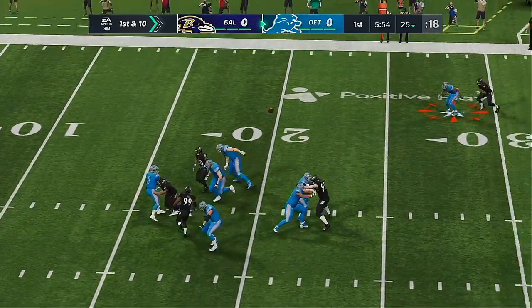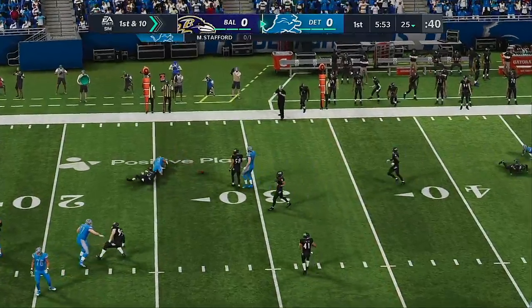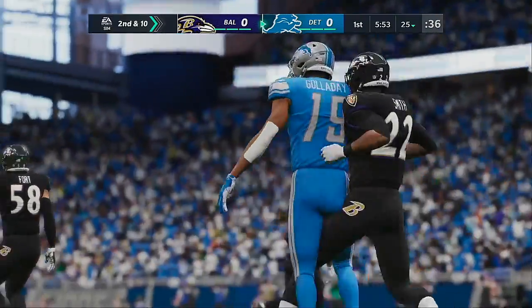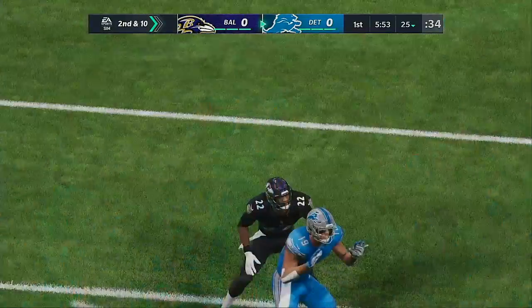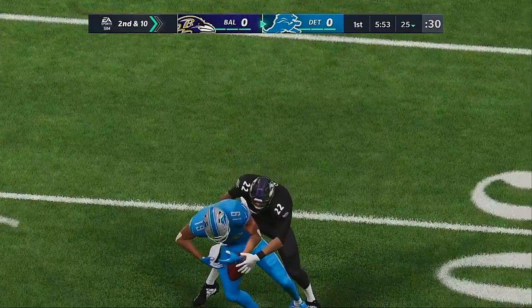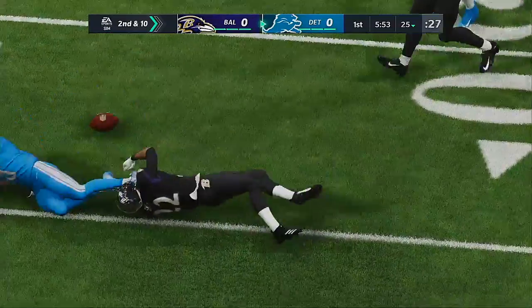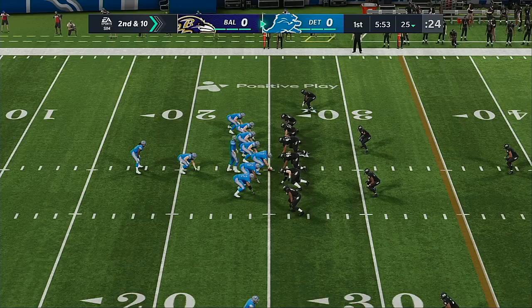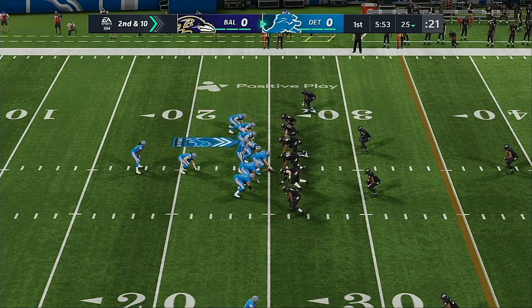First down, Stafford. And that's going to be incomplete. Too tough to hold on to that one. It's second down. That's what you're going to need to do against those big receivers. You got to get in there and get physical with them. That time he got in close, got in tight, and knocked the ball away. An incomplete pass leads to second and 10 from the 25.